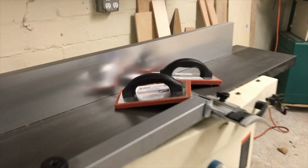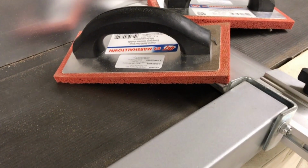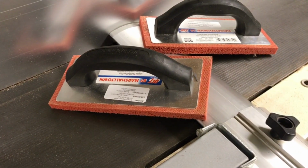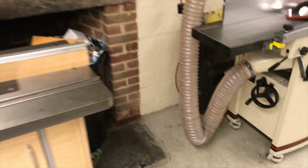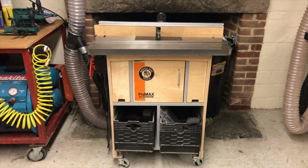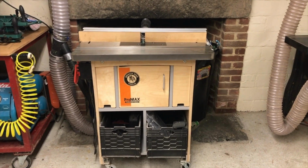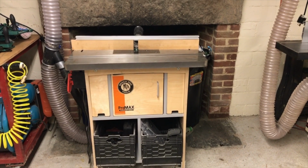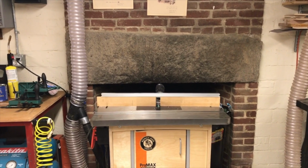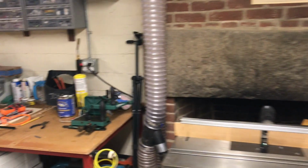I did take Chris Schwarz's advice and buy these rubber floats as push sticks, and they are fantastic. I really recommend that. Over here, bench dog router table, cast iron top, wonderful, works great, plumbed into the dust collection, doesn't make a lot of mess, easy to move around. So there you go, you've pretty much seen the whole thing.